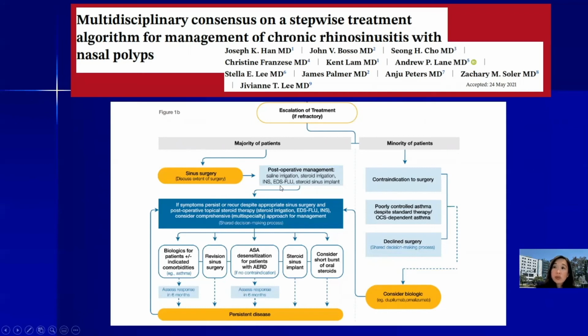All the patients would need appropriate postoperative management. That would include continued medical therapy, like saline irrigation, steroid irrigations, potentially the high-dose fluticasone exhalational delivery system, or the steroid-eluting implant. Now, if the patient continues to have refractory symptoms despite appropriate sinus surgery and postoperative medical therapy, that's when we move on to the next step in the algorithm.